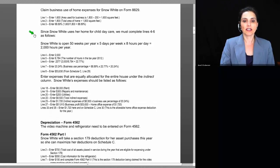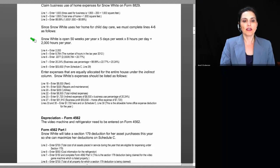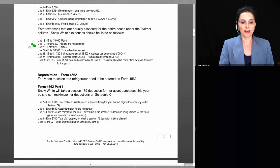Since Snow White uses her home for child care, we then must complete lines 4 and 5 as follows. Snow White is open 50 weeks per year times 5 days per week times 8 hours per day, and that means she is open for business 2,000 hours out of the year. 88.89% of her home is used for 2,000 hours out of the year. And if you take the total number of hours in a year, which is 8,784 hours in a year, and you divide that into the 2,000 hours that she used the home, you get 22.77%. 88.89 times 22.77 equals 20.24%, and essentially that means she's going to be able to deduct 20.24% of her home office expenses for the overall indirect costs of her home. And so when we get to the 8829, I'll show you how all of those fill out.